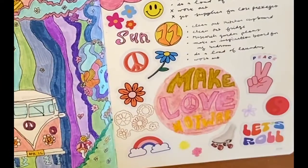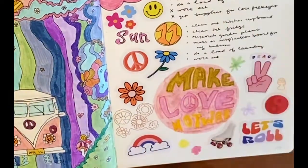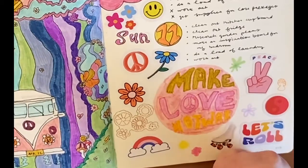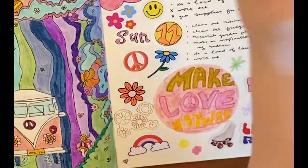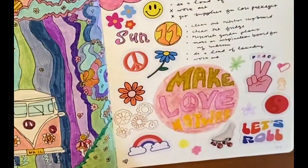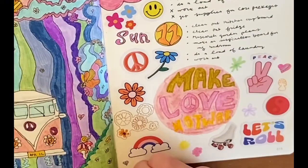And then I just drew a lot of doodles because I am not a minimalist. I am absolutely a maximalist. So even when I'm like, yeah, that looks good, I'm like, maybe I should just keep going a little more, a few more doodles. So that's exactly what I did.